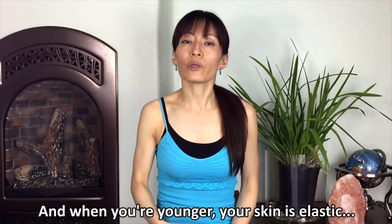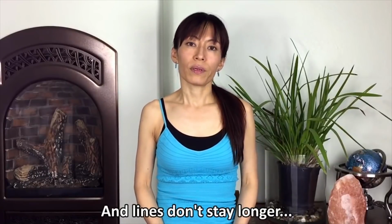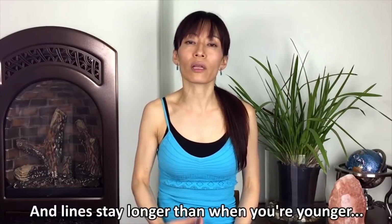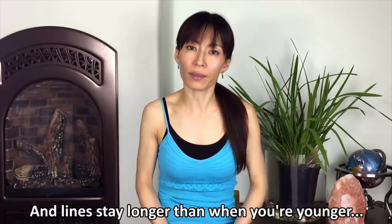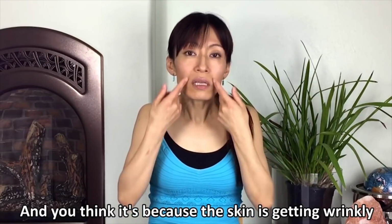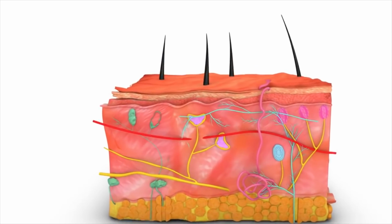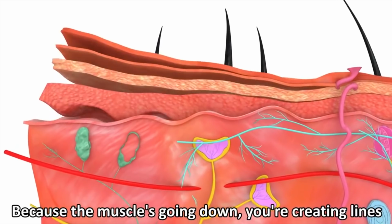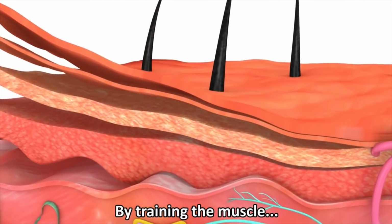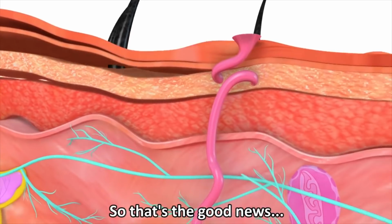And when you're younger, your skin is elastic and lines do not stay longer. But as you get older, your skin loses elasticity and lines stay longer than when you're younger. And you think it's because the skin is getting wrinkly. That is not true either. It's a muscle going down. Because the muscle is going down, you're creating lines, because skin is attached to the muscle. By training the muscle, you can decrease the nasolabial fold lines. So that's good news.